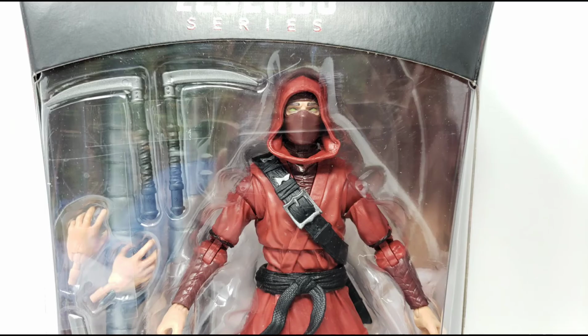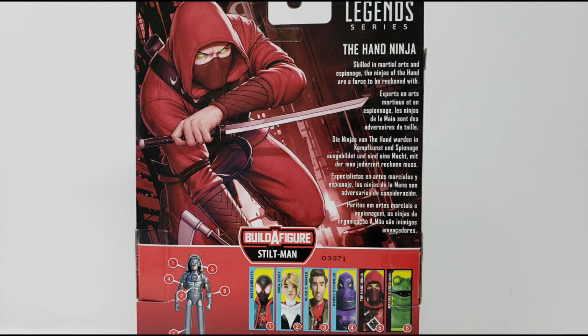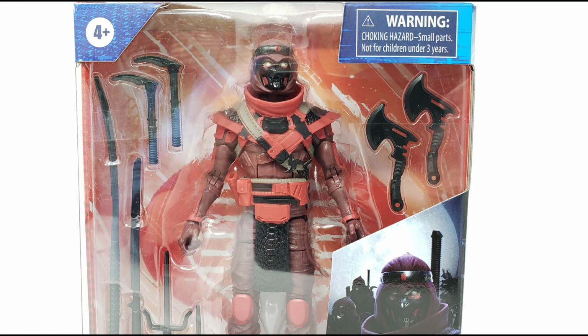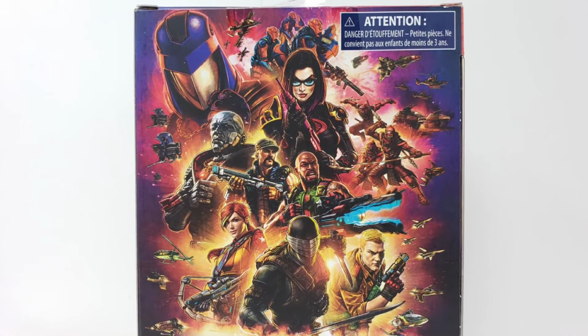Here's a close-up of the Hand Ninja in the box before we pop him out, and then again, of the side of the box where you'll see that it is just a standard issue Marvel Legends box, followed by a multilingual bio on the back of the box. Now for a close-up of the classified Red Ninja in the box, and again of the back where we see the standard issue G.I. Joe art montage.